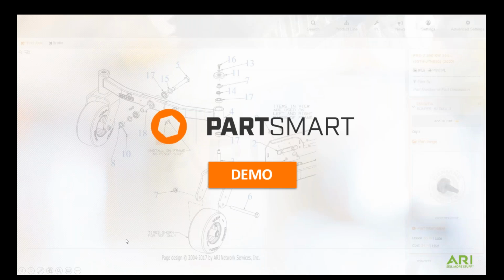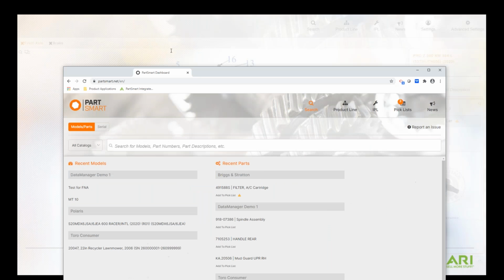Now I'd like to take you on a tour of PartSmart to walk through the topics we discussed so far. So without further ado, here's the next generation of parts lookup, PartSmart 10.